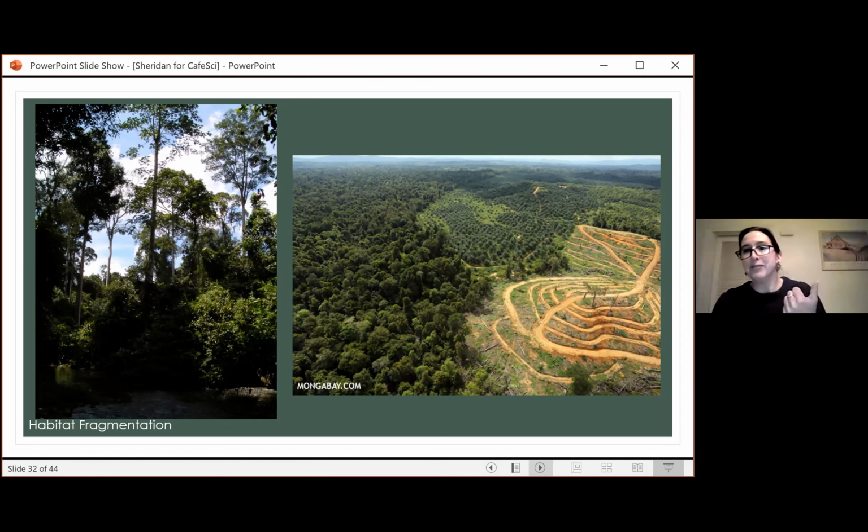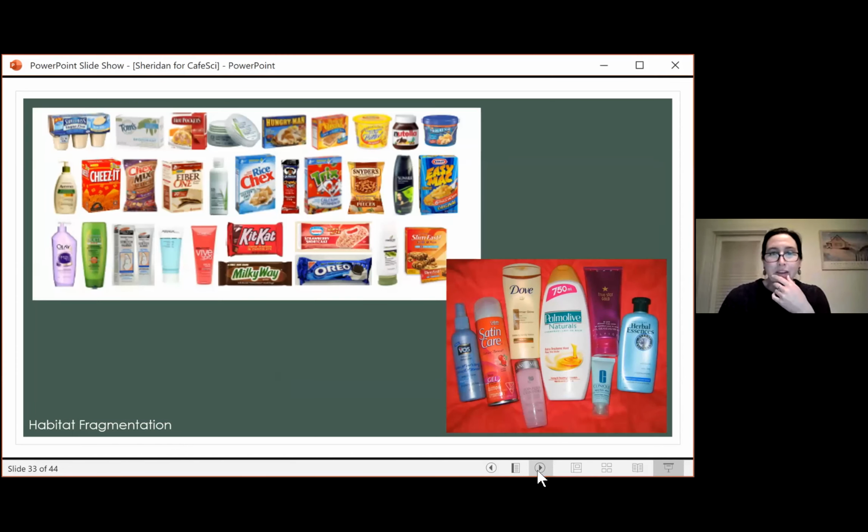And what I can tell you is that about 8+ years ago when I started talking about this topic, it was often the case in the US that people hadn't heard of palm oil, but now a lot of people have. It used to be less common for people to understand what products contain palm oil. So all of these products here contain palm oil.